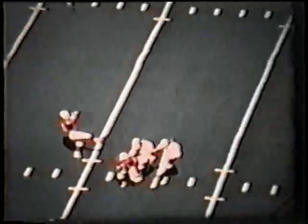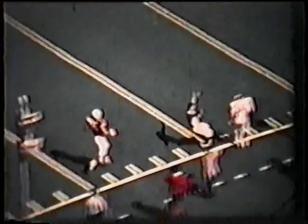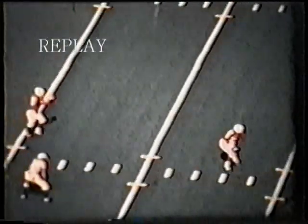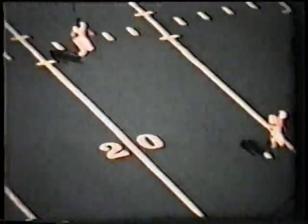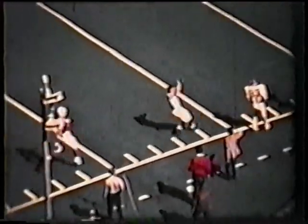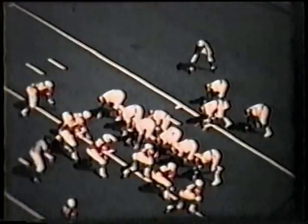Snap is back to Lowry. The punt is in the air. It hits at the 20 and skips down the sideline and may have gone out of bounds. At the 4 is where they signal it. Holy mackerel. A 62-yard punt. And that ball just climbed down the sideline on the near side and finally skipped out of bounds at the 4 in Oklahoma territory. So the Sooners put their hands on the ball for the 5th time today on offense from their own 4-yard line.